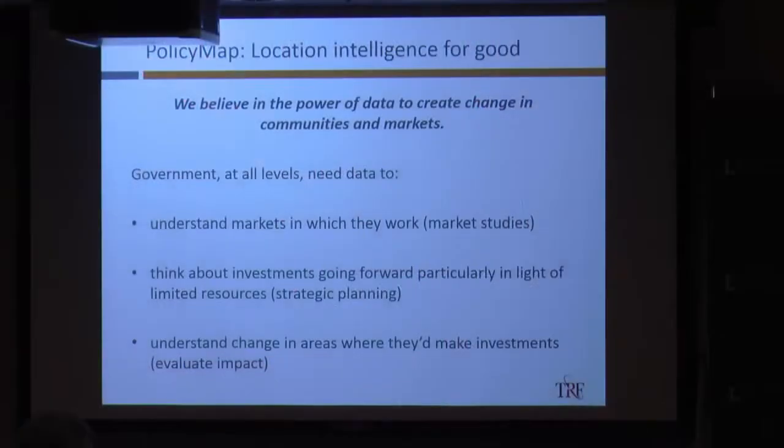So what we learned, both from our experiences at the Reinvestment Fund and other experiences that others had, is basically that government at all levels, federal, state, and local, is looking for data for three very specific reasons. The first is they want to understand the markets in which they work, right? And these can be called market studies or needs assessments. They have to do them for HUD. They have to do them when they're doing a grant application to a federal agency.